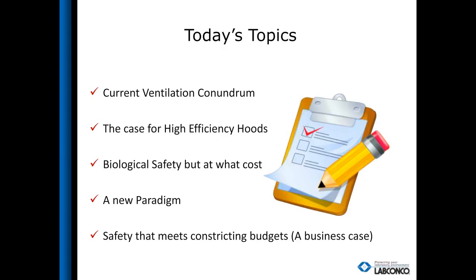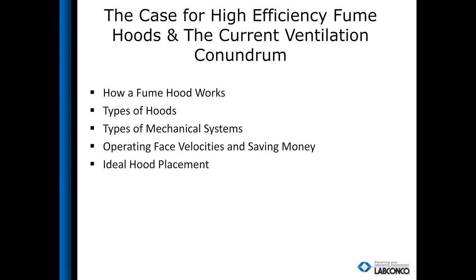First, we're going to go over just the general ventilation concepts and the difficulties that are being faced with decades-old design systems. We're talking about specifically high-efficiency or high-performance fume hoods, biological safety, especially where it mixes with chemical safety, new paradigms in ventilation safety design of the laboratory, and how all of these affect your budget. So we're going to look at these from several different business cases.